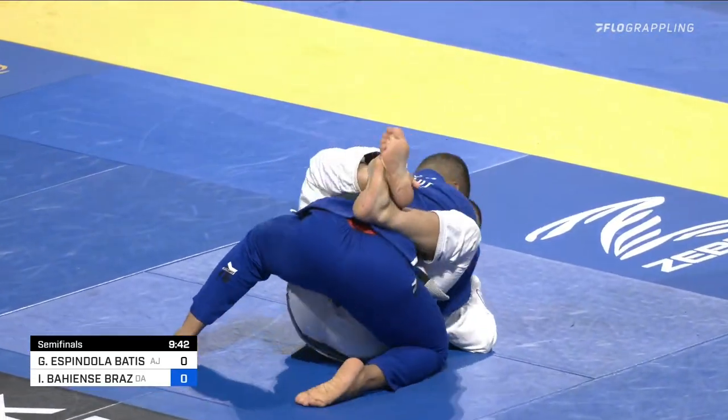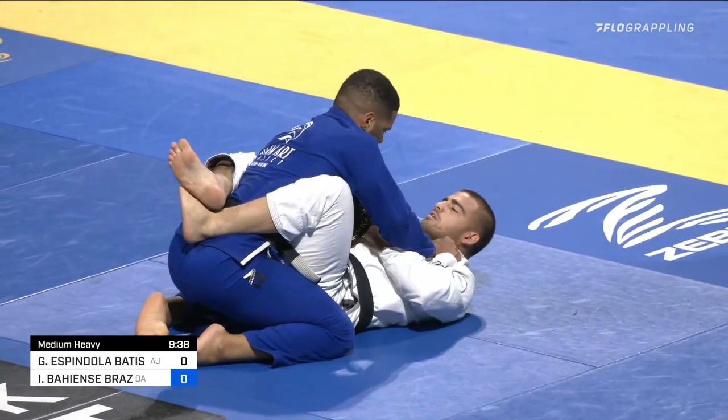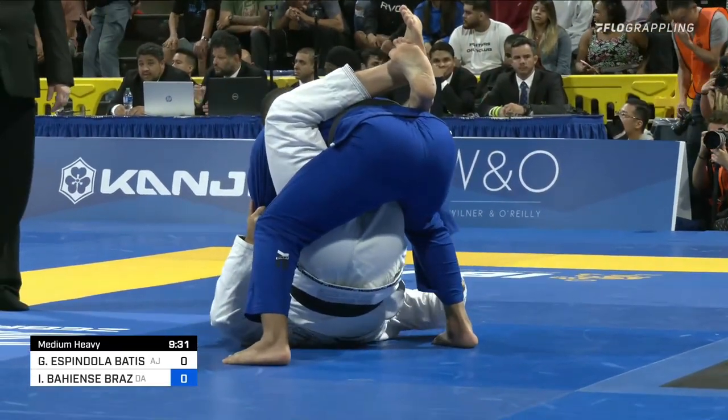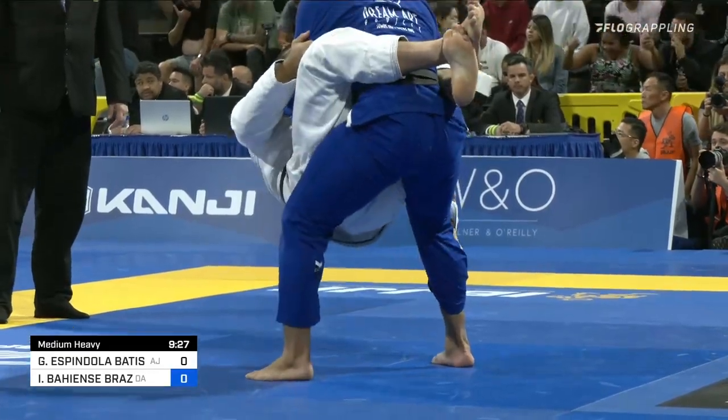This is one side of the bracket. On the other, you have Leandro Lowe and Bruno Lima. So whoever comes out the winner of this division, we definitely put the work in for that medal.